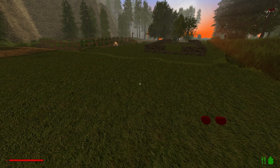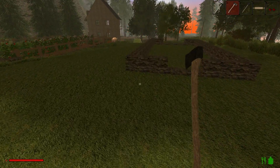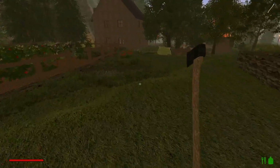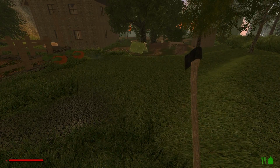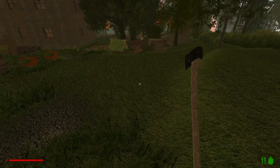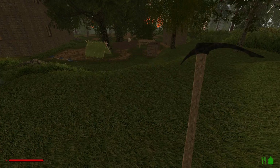Will you stop running? He's just going to keep on running. I'm wondering if he just de-aggroes after a while. Okay, he ran into the house there. Is he slowing down? He doesn't appear to be slowing down either. It was just a little test, you know. But okay, we can herd the animals, so that's good.